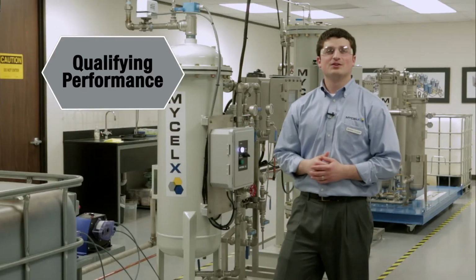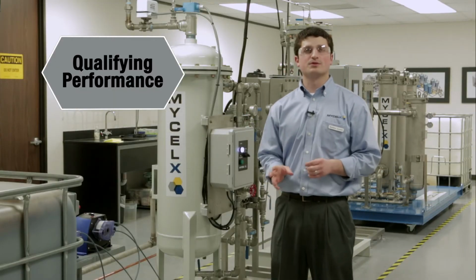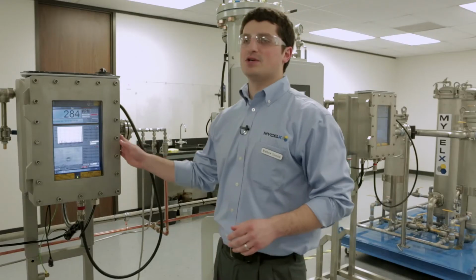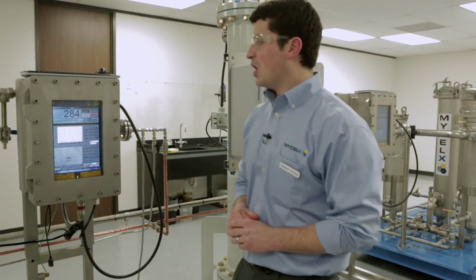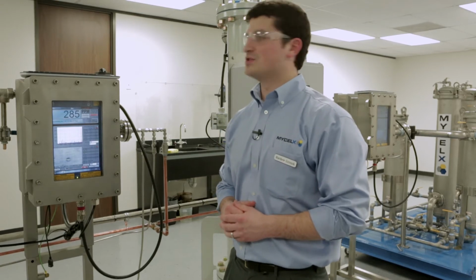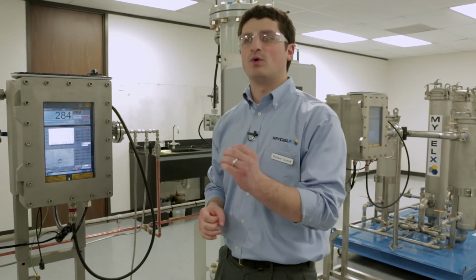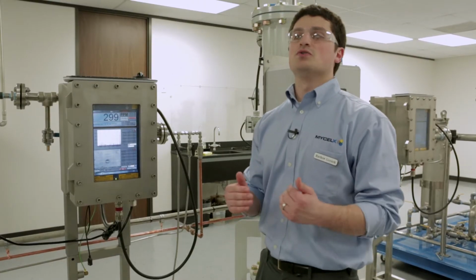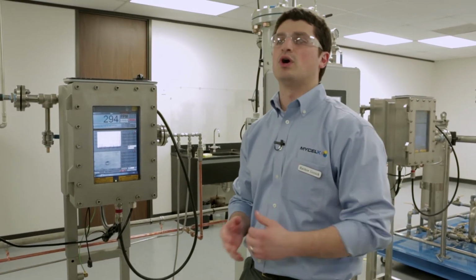Next up, I'd like to tell you a little bit about how we're qualifying performance through the MyCelx Complete Oil Removal Package. Here next to me is an inline monitoring system. What this inline monitoring system is doing is measuring concentration of oil and water through fluorescent technology. It also comes equipped with a microscopy unit. This allows us to measure the oil droplet size and the particle size distribution of the solids, and then also correlate back to a concentration of oil and water.